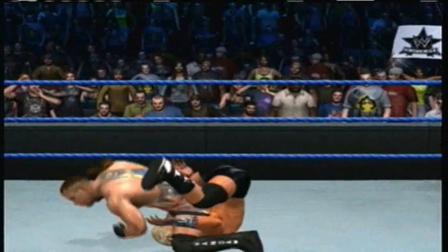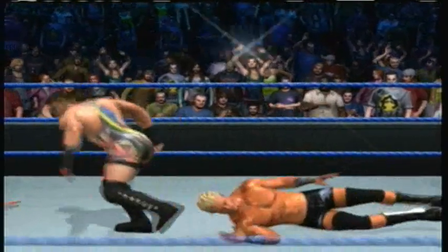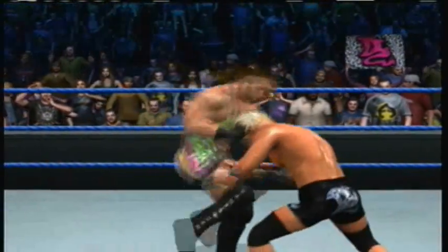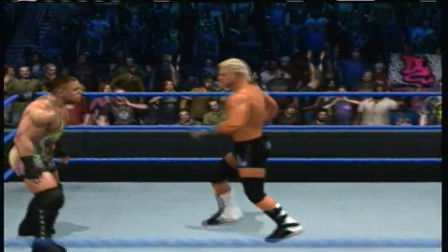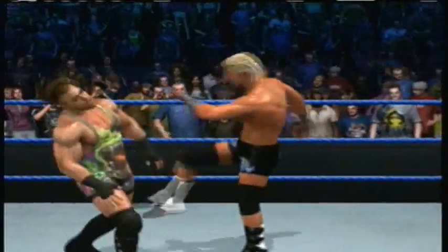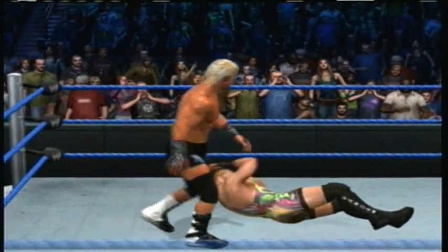Got him in a hurricanrana. 1, 2, and no. Ziggler managed to kick out of that. Very close there. But again, the momentum seems to be with RVD at the moment. This whole match has been very close. And both of these men are confirmed, once again I will say it again, that they are in the Royal Rumble match.